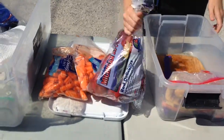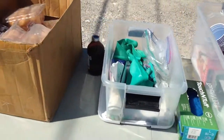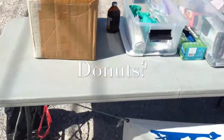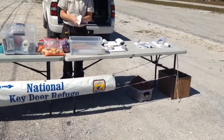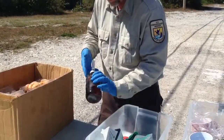Bait? Yep. Nice, very good. Med box. And the donuts. Setting up our Key Deer National Wildlife Refuge med station. Yay! Yep.